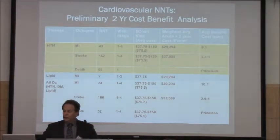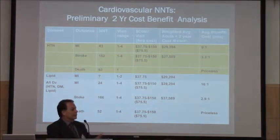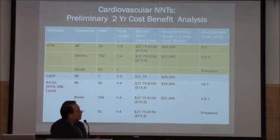And that is their MIs. More important for me, and exciting for me, was the number needed to treat. Hopefully everybody is aware of number needed to treat, right? You get a certain number of patients under control. That doesn't mean you've prevented an event in every one of them. So in terms of hypertension, and we'll just look at that today because of time, in the yellow, the MI and stroke and death related to hypertension.